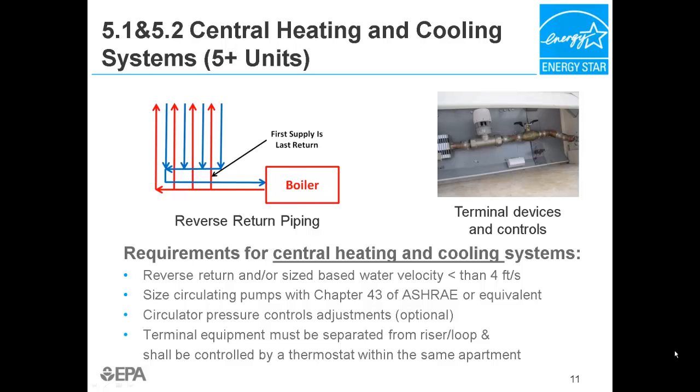The field inspector will then document all installed requirements in the field. Take plenty of photos, being sure to document all prerequisites and energy reduction measures. Again, be sure to take clear photos of nameplates so that all product information is legible. For centrally located hydronic heating systems and chilled water and condenser systems, all supply and return headers must be installed in a reverse return configuration.